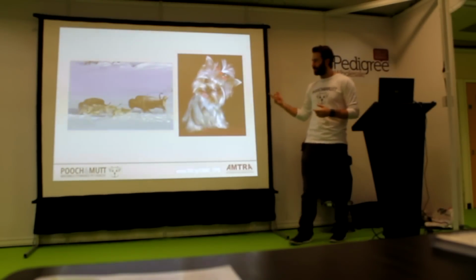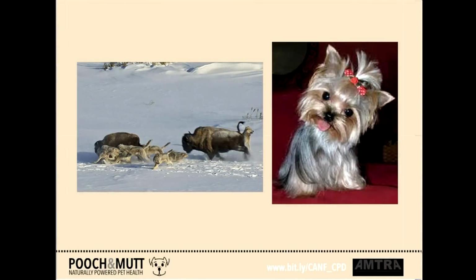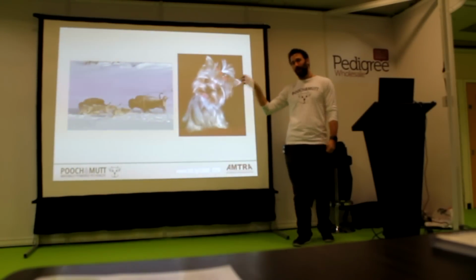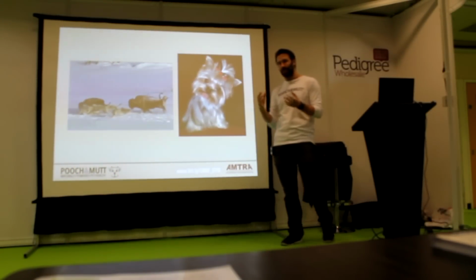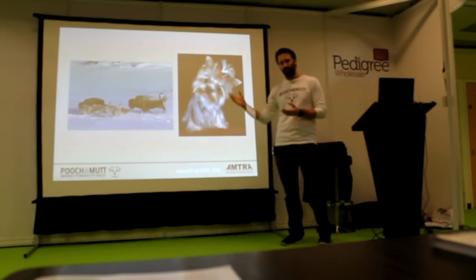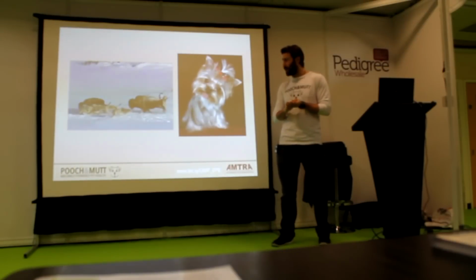To illustrate that point a little more, this is a pack of wolves hunting down buffalo, and this is a modern pet. There is no way that these guys have the same lifestyle and therefore need the same fuel for it. So that argument is slightly flawed. Yes, good natural food is good, but the fact that they have the same digestive system is, to a certain degree, pretty irrelevant, because you've seen that with the bodybuilder.